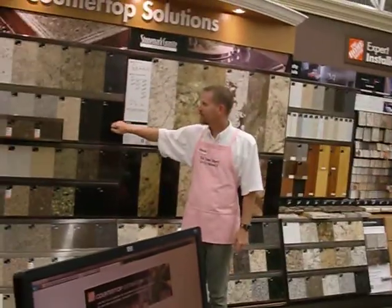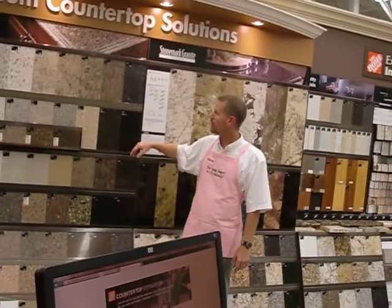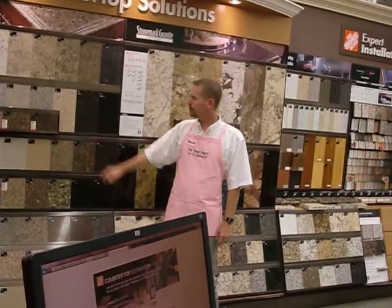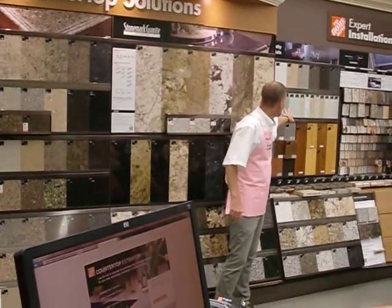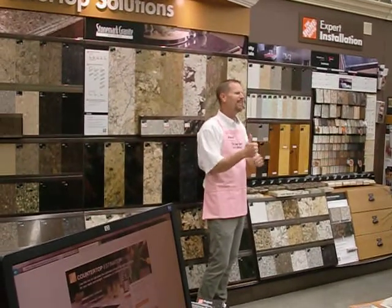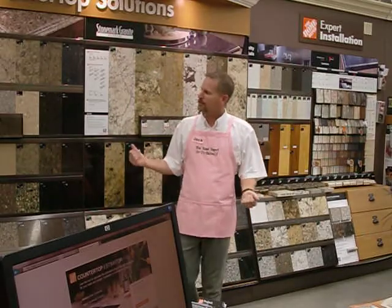Quartz is a hard surface. It's scratch resistant. It's not porous. This actually has the Silestone, which is exclusive to Home Depot, and has a built-in antimicrobial solution, which prohibits bacteria, odor, mildew on your countertops. Nobody wants that on your countertop, right? And we even have a countertop made out of recycled material. Now this is a little bit more expensive, but if you're going to save the earth, you're going to pay for it, right? Anyway, this is made out of glass, porcelain, different things. So it's all kinds of materials to choose from.